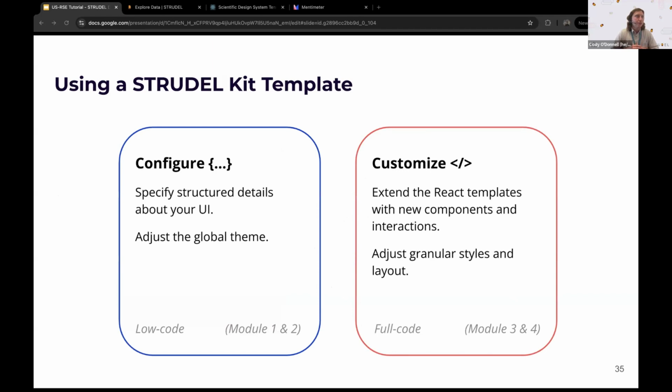Next. So what we're going to be doing today, and what you usually do when you're configuring or starting to use a Strudel kit template, can be broken out into two phases. The first is configure, and this is when you're specifying structured UI details, and this is specific to the task flow that you're using. So each task flow has a specific configuration file that goes along with it that you can configure some of the UI details, and we'll get into that. And then also you can configure using MUI the global theme for the web application. So that's some of the styles across the app.